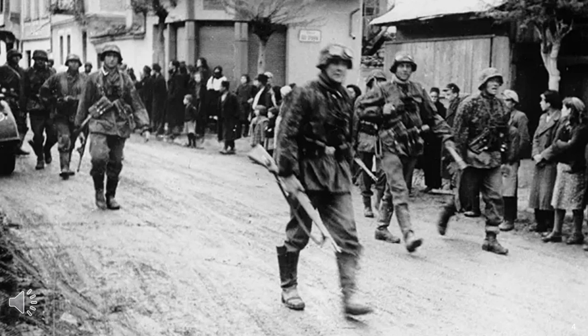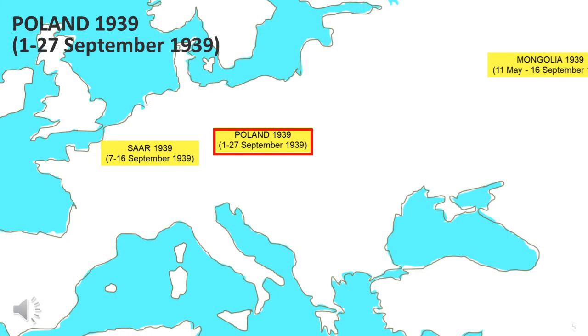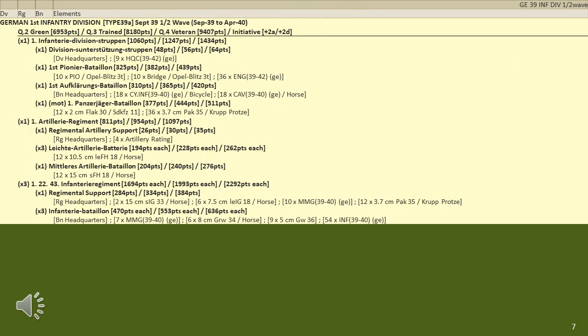At least officially, the Germans began World War II when they invaded Poland in September 1939. Shortly afterwards, the French responded and launched a minor Saar offensive, which did not really achieve very much. The initial German divisions were divided into waves. This shows the 1st and 2nd Wave Infantry Divisions, which were reasonably similar to each other.